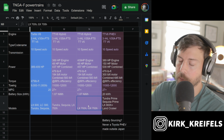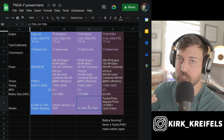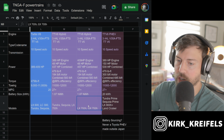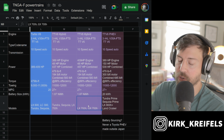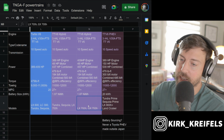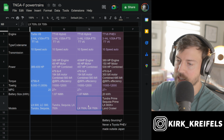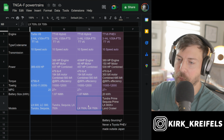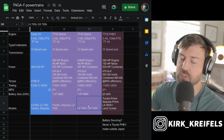And I could go on, but since they introduced electrification as well as turbocharged engines, the whole naming nomenclature has made zero sense. And this, I guess, continues with the illogical nature of it. What would I prefer to be called? LX 650H or 600H? A whole 100 more than LX 600 for an additional 40 to 50 horsepower just doesn't make a lot of sense to me, but that's just the nature of the beast.